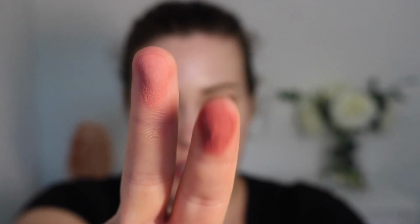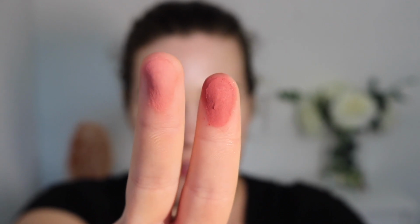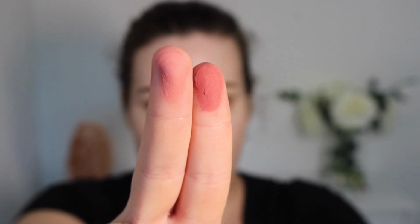I just want to give you a little comparison between the two shades Take a Gander and High Flying. So these are the two matte shades in the palette. This is the shade Take a Gander, and this is the shade High Flying, and as you can see, they are fairly different.